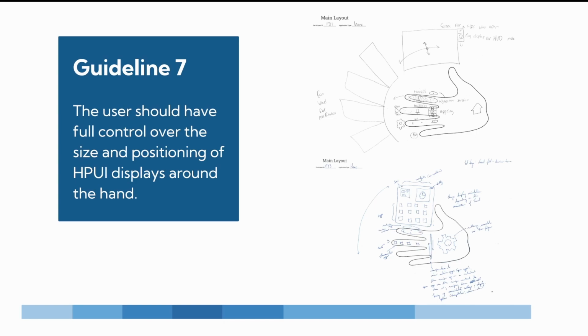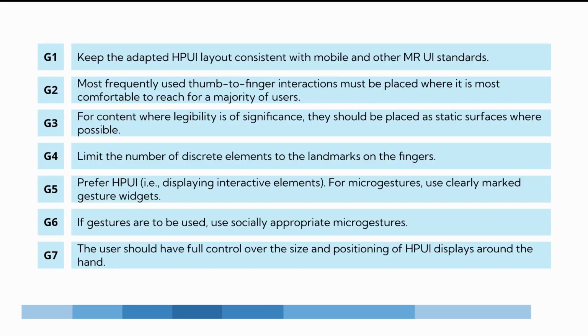Some participants even incorporated this idea into their own designs. For example, the design on top includes a micro-gesture joystick on the lateral side of the proximal phalanx of the index finger to move windows around the hand. The design under it uses the orientation of the hand to shift elements to any desired position. Some participants also suggested the possibility of allowing these elements to be anchored to the head as opposed to the hand where applicable. We plan to continue refining these guidelines through their implementation into functional applications and their evaluations.